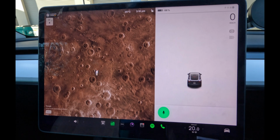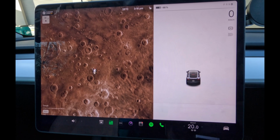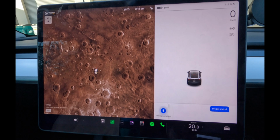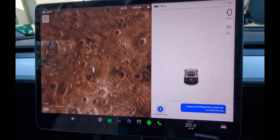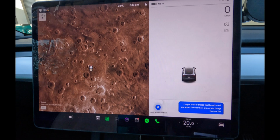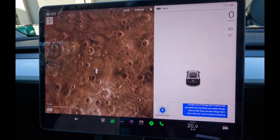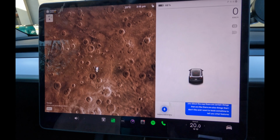Send message to Elon Musk. I've got a lot of things that I need to tell you about the car. There are certain things that I like. There are also things that I don't like. And I want to book some time to tell you what features I think should go in the next revision.